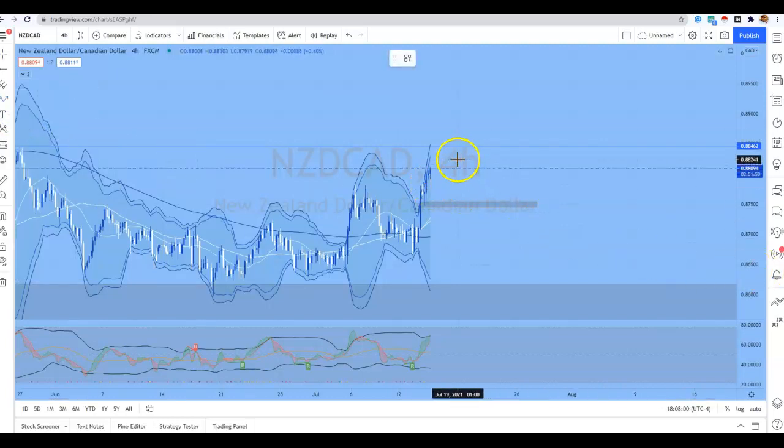So we're looking for price to get back into this area, come down, test the support, and then head back up, guys. That's all we're looking for. That is the only thing we're looking for.